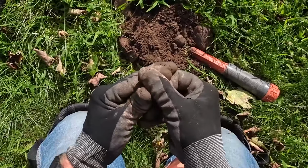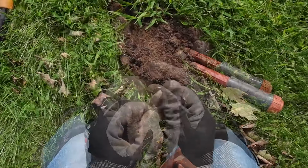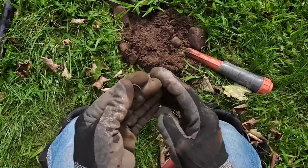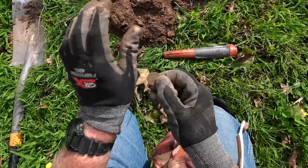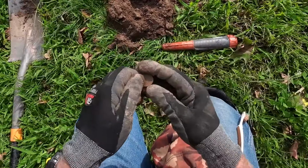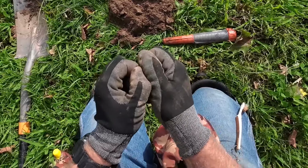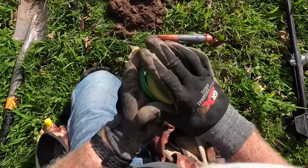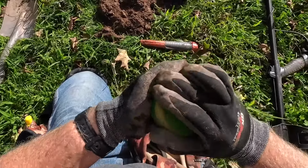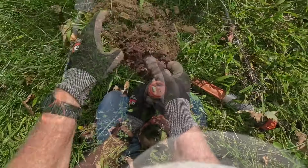Oh, found us a penny. My goodness, that thing is eaten up. It's Pennsylvania dirt. It really chews them up. On to the next. Hey, we found our first nickel. This time, it's not a pull tab. Can you believe it? Nothing fancy about it, but interesting. Alrighty, on to the next.